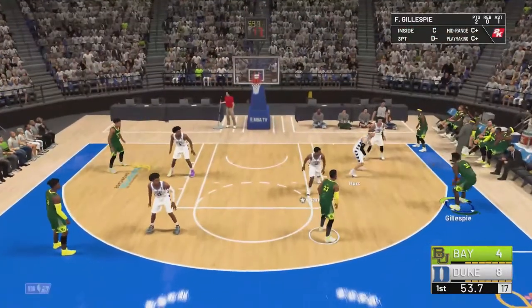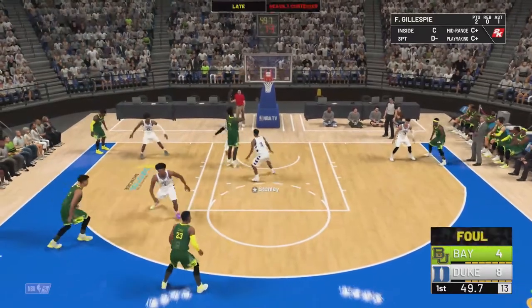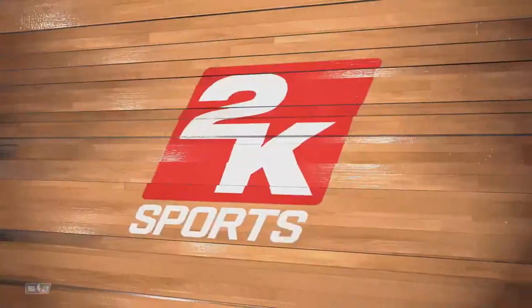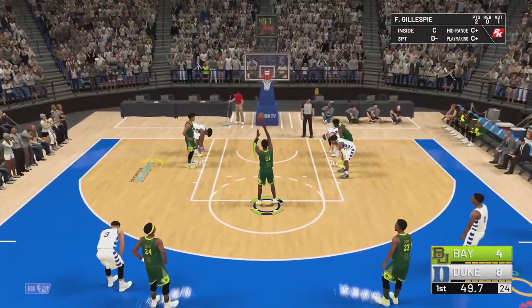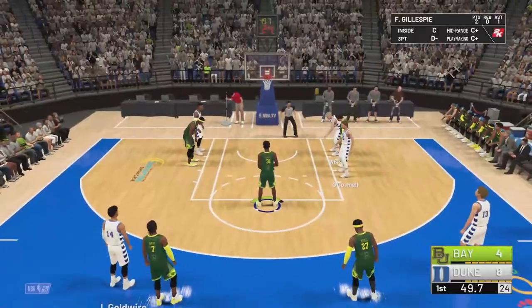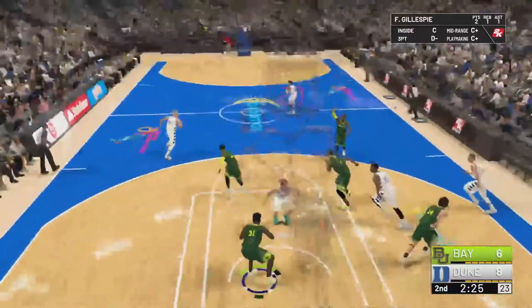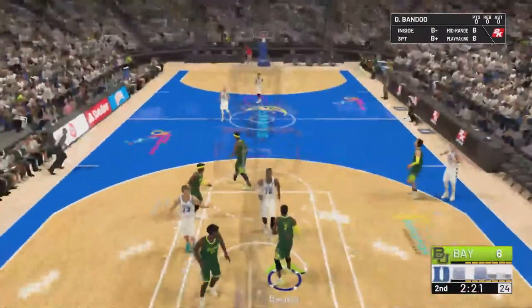What do you think about this court here in the Bahamas? I quite like it, actually. It's very beachy vibes here. No way that's a foul. Come on, referee. Love the beachy vibes. A little sand with a little bit of ocean taste to it. Yeah, really do. Boom. Oh, come on. Oh, what? Oh, no way.